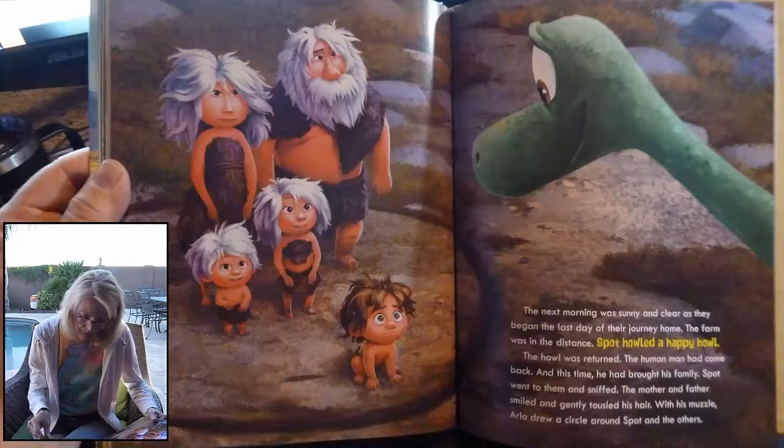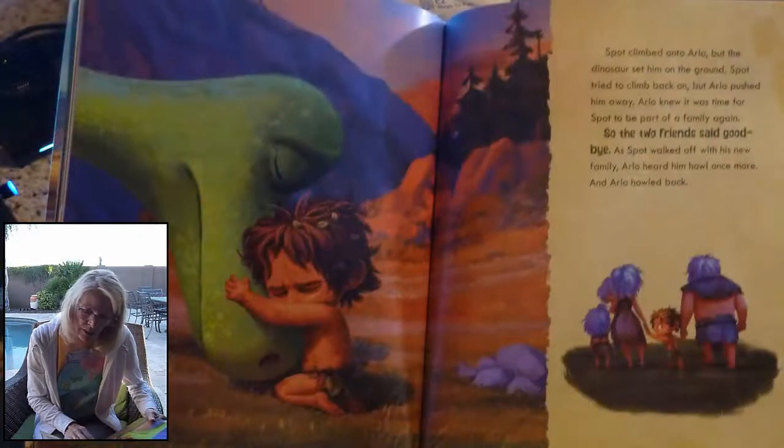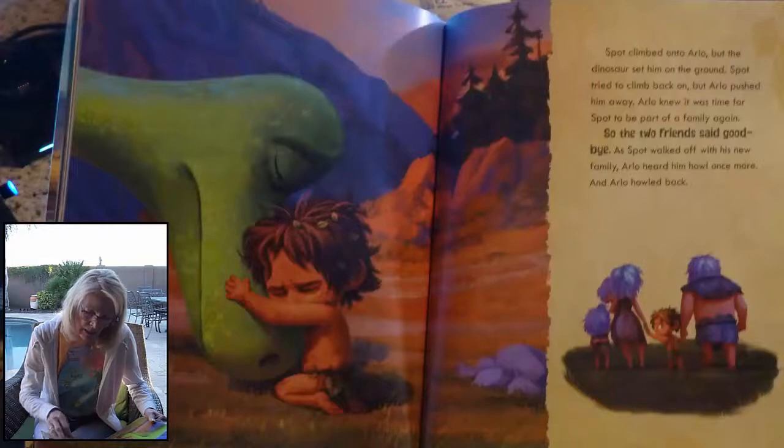Spot howled a happy howl. The howl was returned. The human man had come back, and this time he brought his family. Spot went to them and sniffed. The mother and father smiled and gently tousled his hair. With his muzzle, Arlo drew a circle around Spot and the others. Spot climbed onto Arlo, but the dinosaur set him on the ground. Spot tried to climb back on, but Arlo pushed him away. Arlo knew it was time for Spot to be part of a family again, so the two friends said goodbye. As Spot walked off with his new family, Arlo heard him howl once more, and Arlo howled back. Spot has a new family.